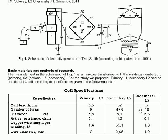Then he goes on to do a test. He placed the L1 winding at the bottom of his L2 winding. This sketch I've done here has the L1 coil a little high. It actually should be pretty much on the baseboard itself, because he says he put the primary at the base of the secondary.